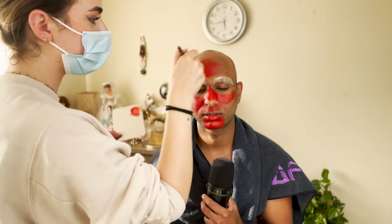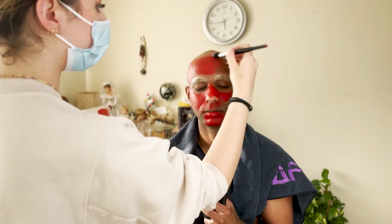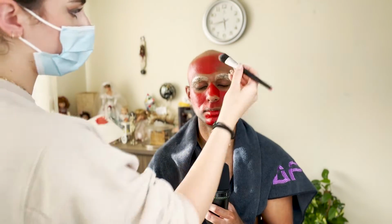I just use it as a moisturizer, really. There are moisturizing sunscreens for the face. Amazing ones, like La Roche. Pretty good sunscreen. Which one do you use?